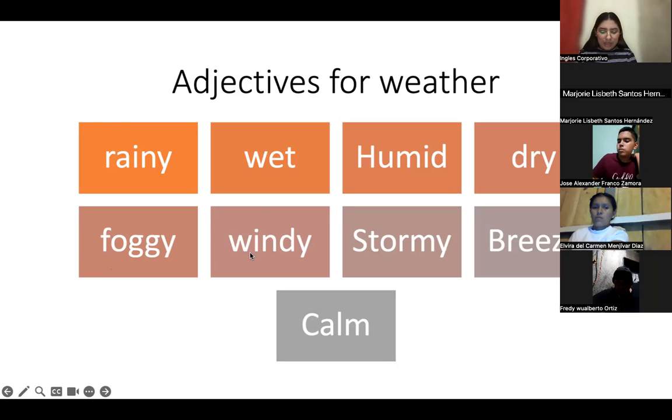Windy means, se refiere a la palabra, obviamente wind significa viento, ¿verdad? Entonces tenemos windy como un adjetivo para describir. We can say, está ventoso, hay mucho viento, eso significa windy, ventoso. Por ejemplo, podemos decir, October is a windy month. Podemos decir octubre es un mes donde hay mucho viento o es ventoso, right?